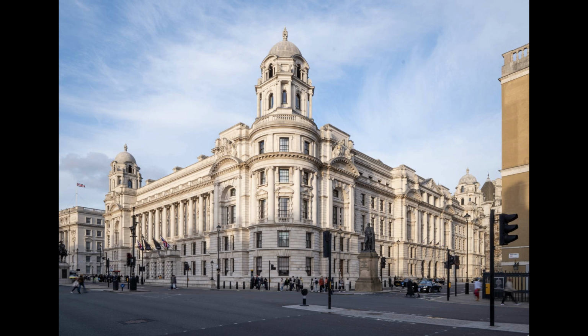The Old War Office wasn't just about military strategy. It was steeped in espionage, a hub for intelligence gathering and covert operations. The very first meeting of the Secret Service Bureau, the precursor to MI5 and MI6, was held within these walls in 1909. That's incredible. It's like something straight out of a spy novel. No wonder this building has earned the nickname the Whitehall Pentagon. It's very apt.